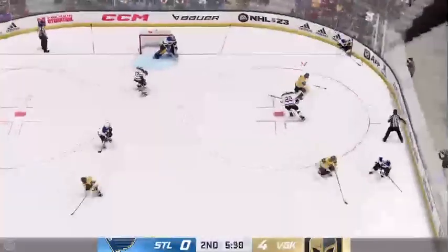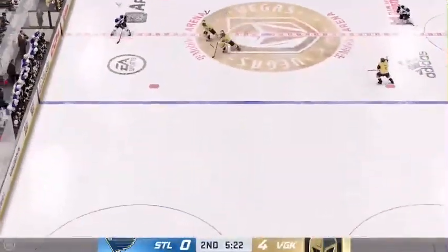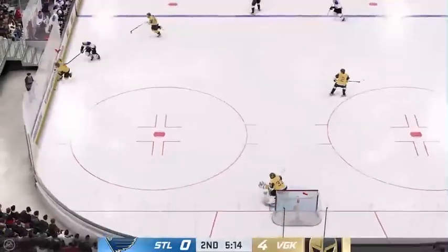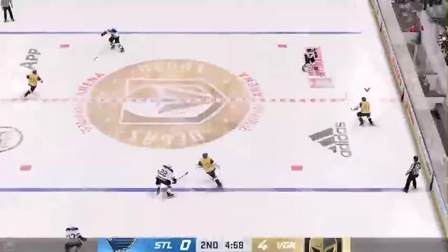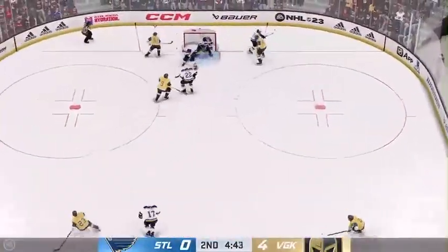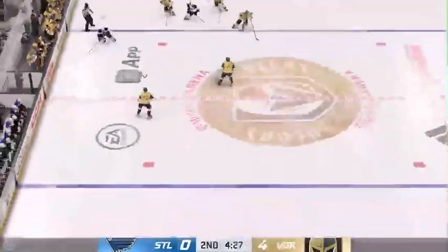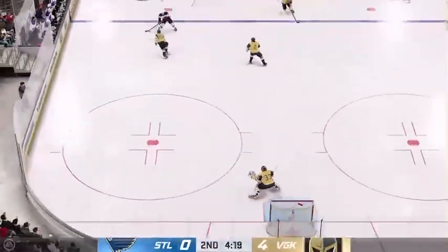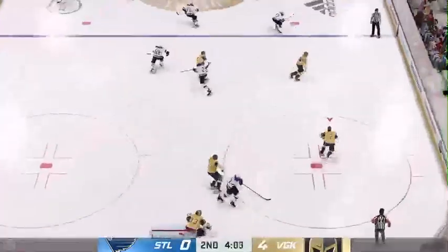Brown's won it off the faceoff. Sends it over to Levo. The Blues cross the blue line and are on the attack. The Golden Knights move the puck in the defensive zone. Here they are on the attack. Great forecheck by Eichel. Here they come on the attack down the right side. And he turned that one aside.